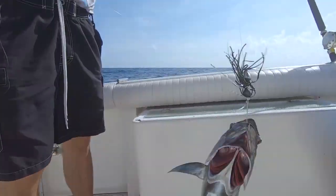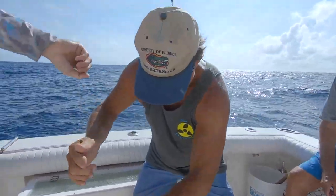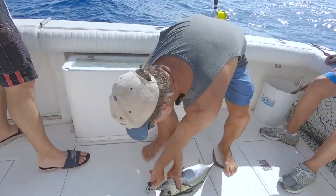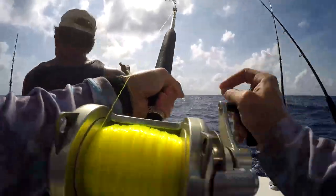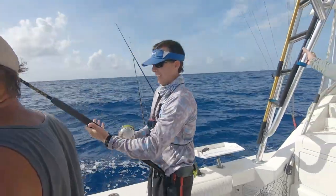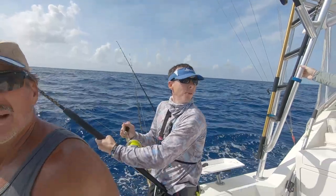On swivel and about 20 feet of fluoro leader. That's gonna work. Next time, I just kind of put it here on my hip, kind of balance it, keep it up, and let this lay on my forearm.